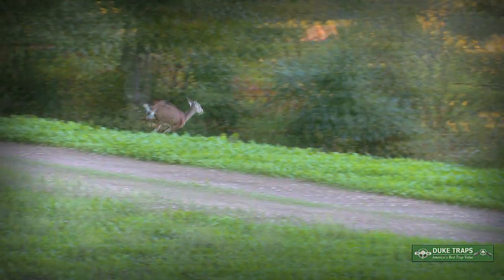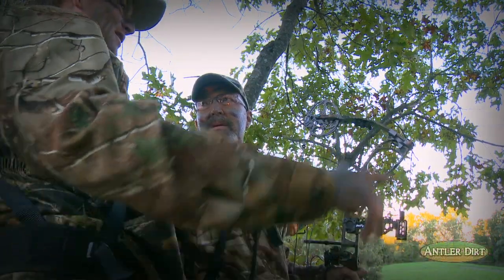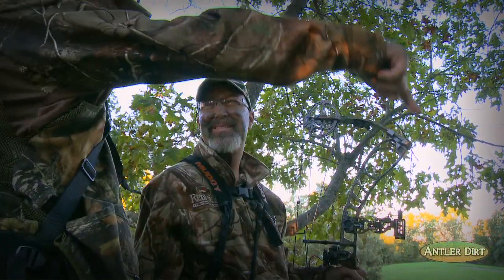I got good news and I got bad news. Good news is we got two deer down. Bad news is they're on opposite hills and they went.